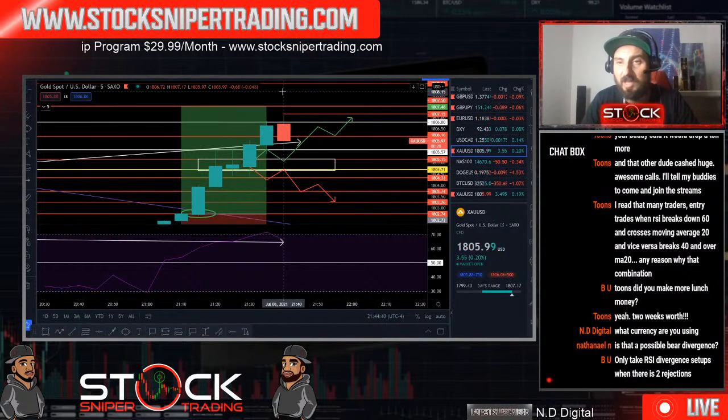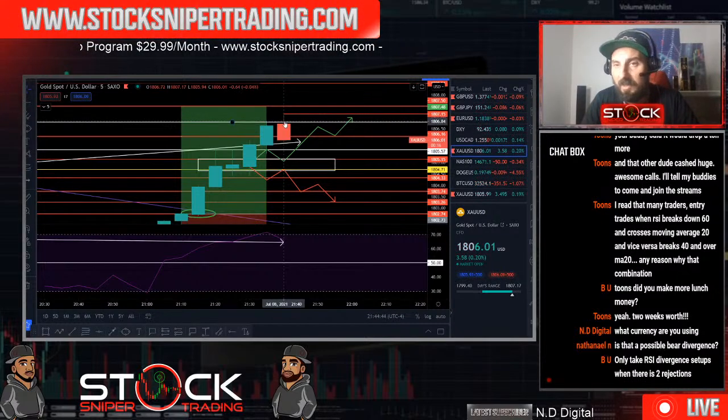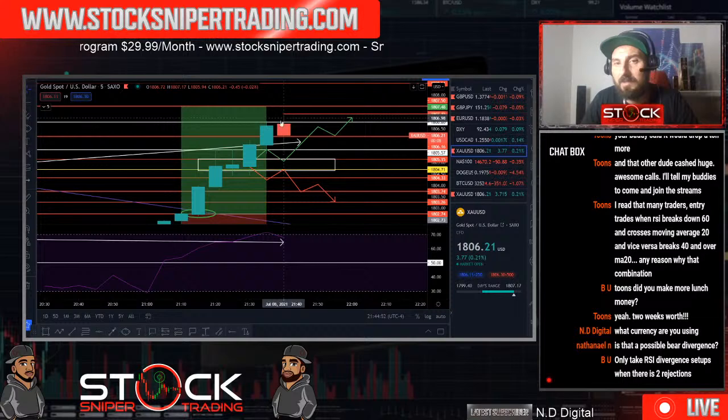If you took that, keep your stop loss above here, and then you could collect right below this hourly, 1806.84, just below 1807, and then it's down to like 1806, just below that. So you can see that this candle is like a little 10 pip pullback. Okay.